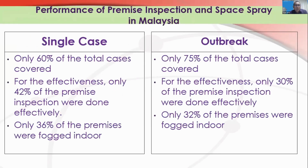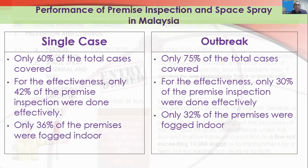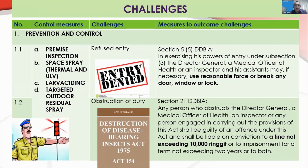So how did we perform in dengue control? For single cases, we only managed to cover 60% of the total cases, especially in the Klang Valley area. The complete inspection was around 40%. Complete means you managed to inspect outdoor and indoor, with only 35% of targeted premises for indoor. As for outbreaks, we performed better, with 75% of the total cases covered. The complete Aedes inspection was much lower, just around 30%, with only 32% of targeted premises for indoor. So we find it difficult to do dengue control as far as space spraying is concerned.